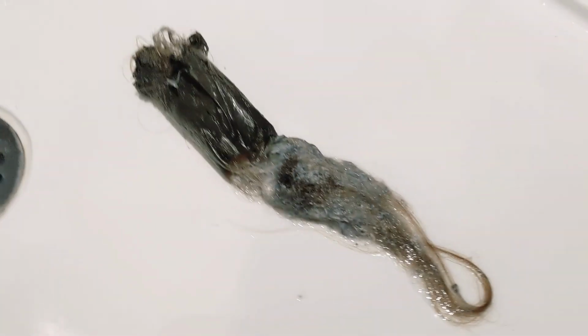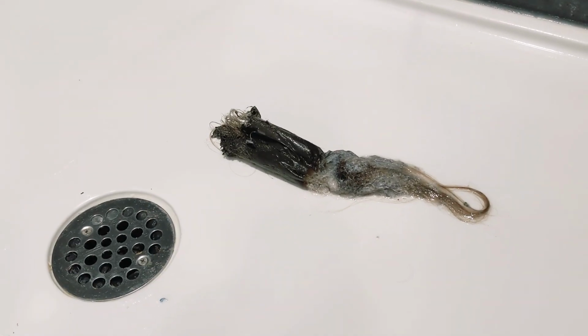So, ew, there we have it. That is literally pregnancy hair. Ugh.